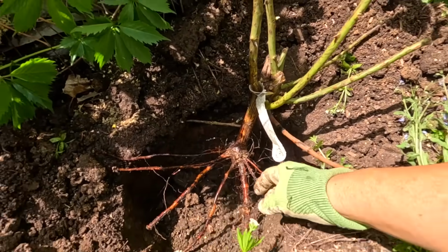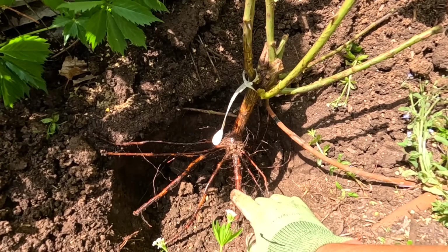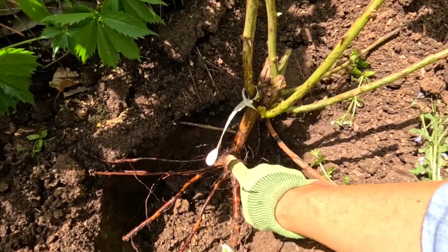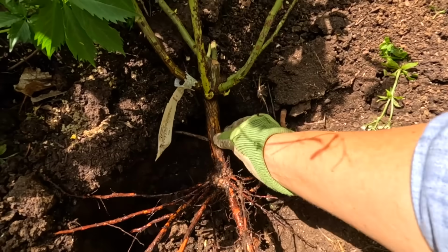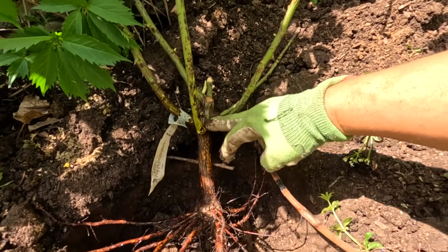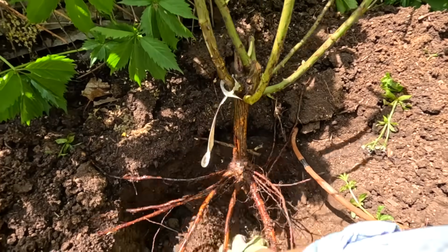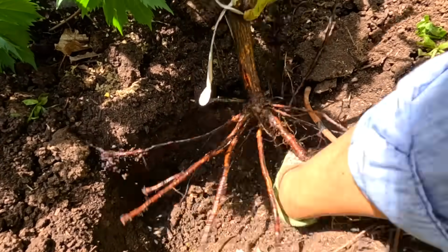I might need to make the hole a little bit wider, but when you are planting a bare root rose like this, you want to make sure that you have it deep enough and wide enough to where this whole big stalk right here is buried. Usually we bury it right up to this part right here. So yeah, I'm gonna have to make this a bit wider.